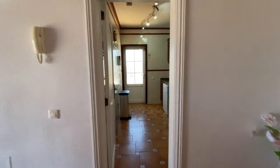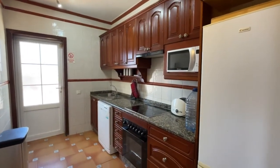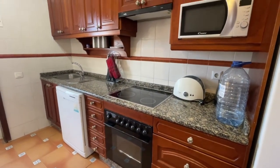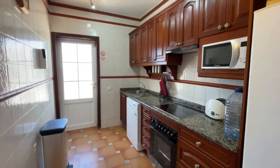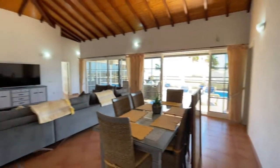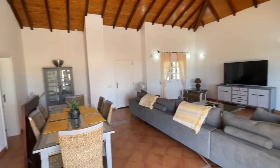And if I just take you into the kitchen then, the kitchen is actually detached. There's a separate area here. As you can see, it's got granite marble top, electric oven, hob, extractor, and of course the microwave, fridge, freezer, and a dishwasher. And that door actually leads out to a small outdoor utility area where you have your washing machine.